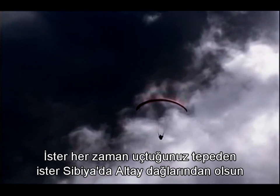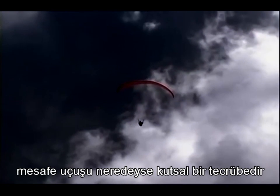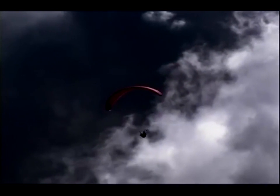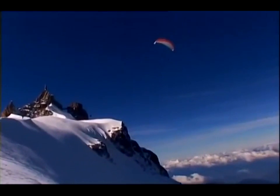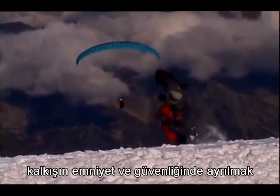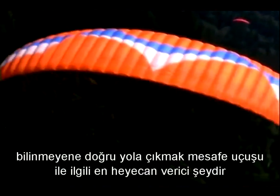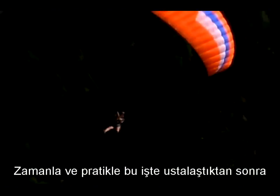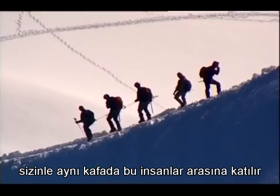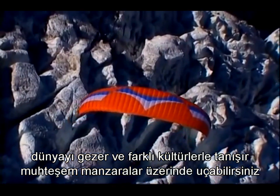Whether you fly on your local hills or in the Siberian Altai Mountains, cross-country flying is almost a spiritual experience. For me, breaking the link with the takeoff, with the security and safety of takeoff and heading off into the unknown, is the most uplifting thing about cross-country flying. And once you've mastered it with time and practice, you'll join this community of like-minded people and travel the world, experiencing different cultures and flying over magnificent landscapes.